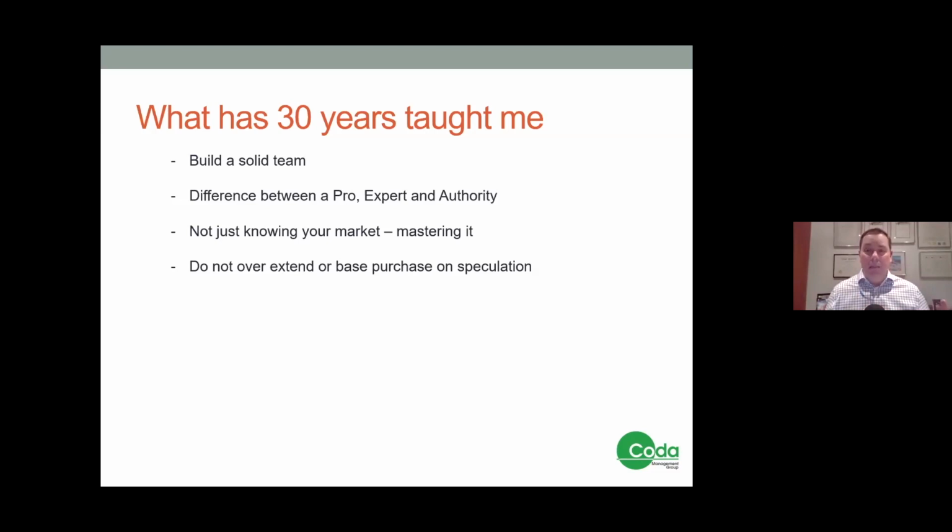For us, this is the biggest thing that I've taken away out of 30 years, because when I was first doing this, it was all on speculation. We were watching what the market was doing. We're like, hey, we can do that. And we jumped into it. We're not doing that at all anymore. And so that's why we rely heavily on the demographics data.